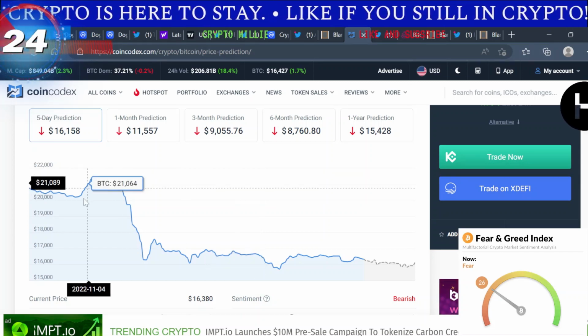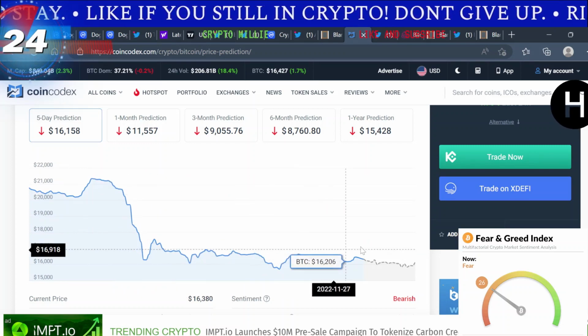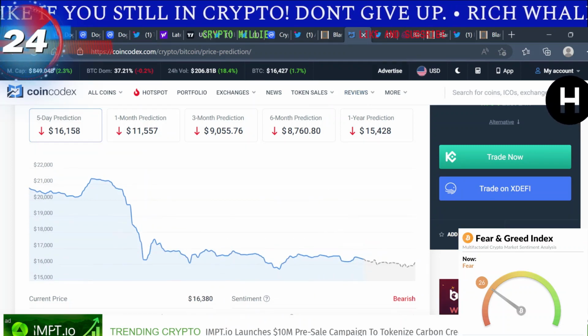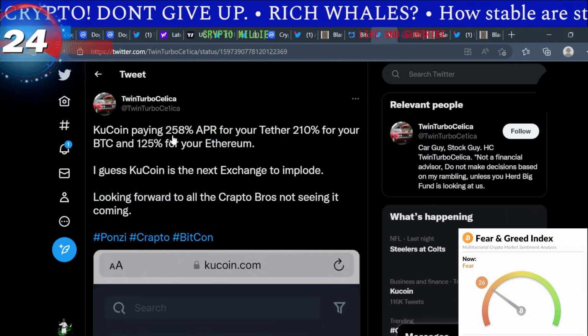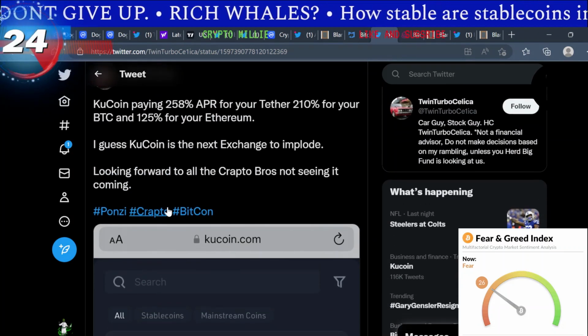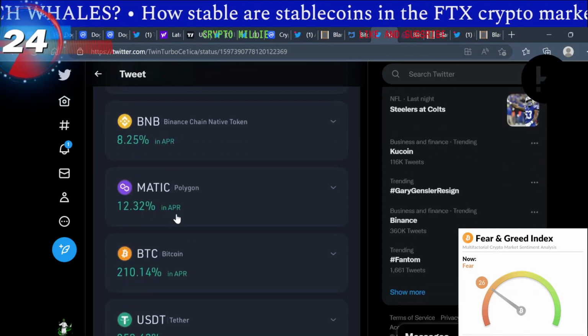So just keep this in mind. Not saying this might happen, may happen, but you just want to always be prepared for the worst. We've seen that a lot of people's KuCoin has been trending, and that's interesting, because they're offering these crazy APRs on stuff like ETH, BNB, Matic.